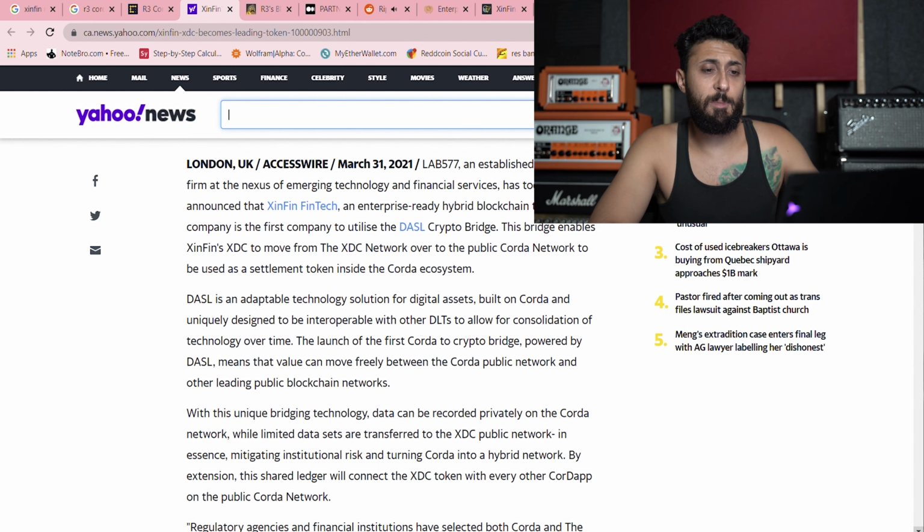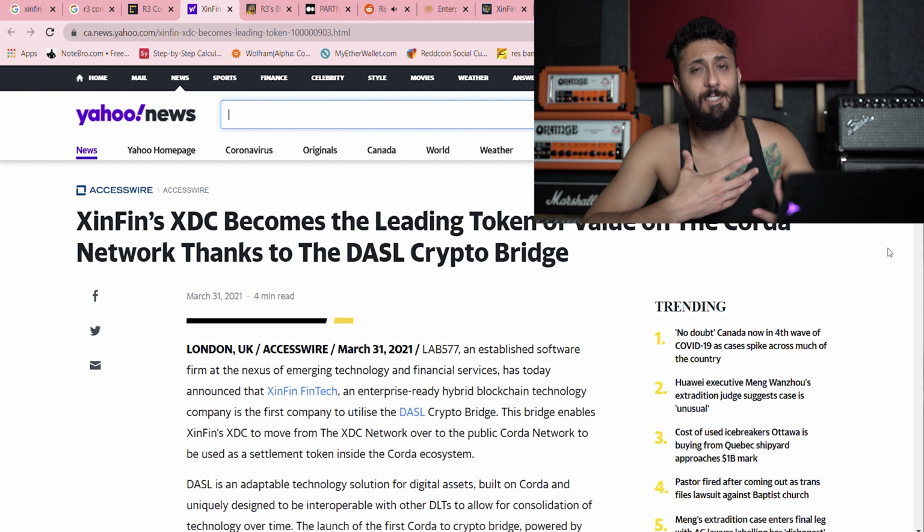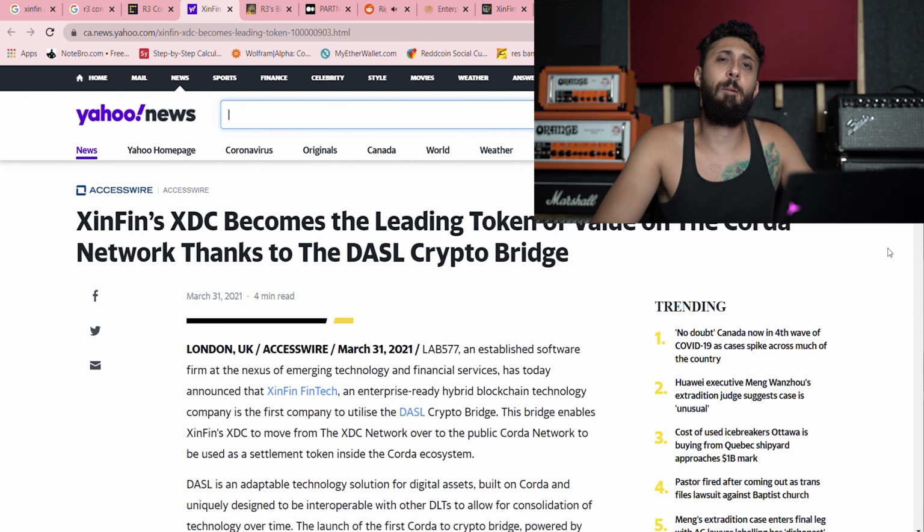So it's pretty interesting because they're basically doing something very similar to Ripple and Stellar, but they're succeeding in a different way. Especially now considering Ripple's in court, and there's all kinds of sketchy things happening all over. But Ripple might actually win their court case, but we'll save that for another video.